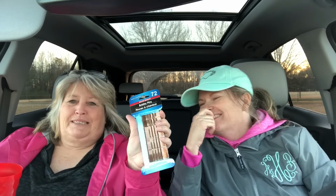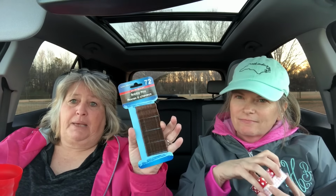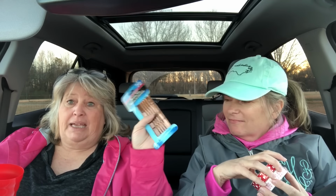I bought me some bobby pins. There's 72 bobby pins in this pack. But see, when I go to work at the restaurant where I work, I have to pull my hair in a ponytail, and then I have layers. So it's hard to get it all up, so I have to pin back a lot of my hair in the back and on the side. So I needed some more.